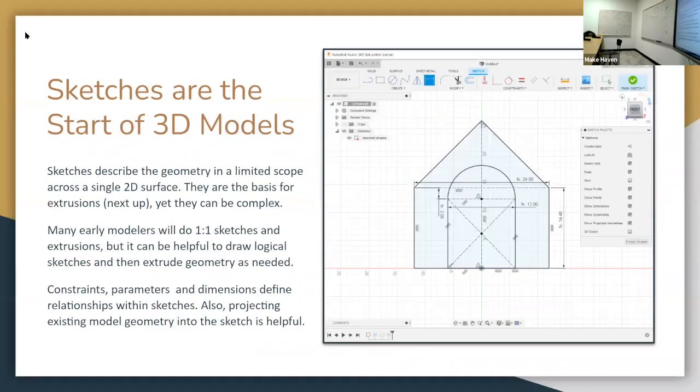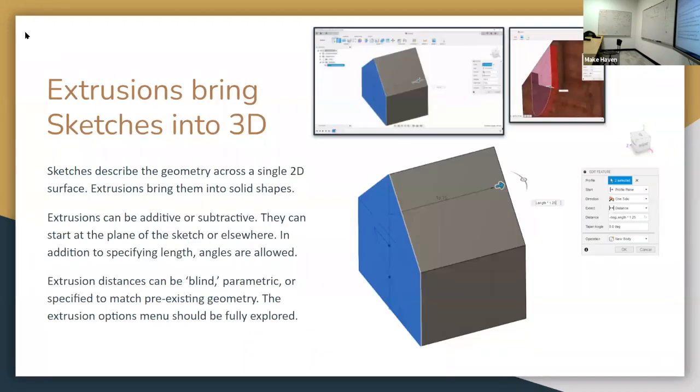Extrusions. So you've got your sketch. We're going to stick to the doghouse because it's a simple example. Extrusions bring sketches into 3D. Extrusions take those 2-dimensional drawings and pull them into 3-dimensional shapes. They can be positive or negative.